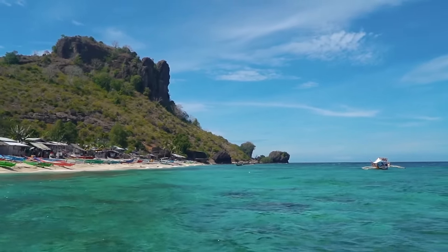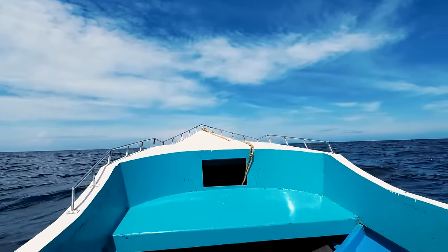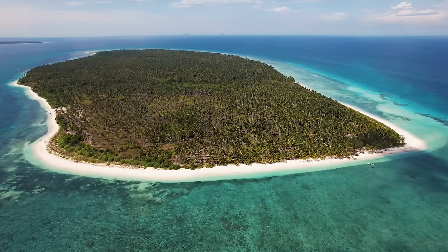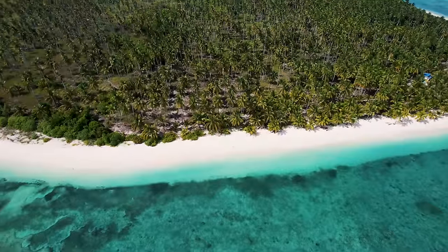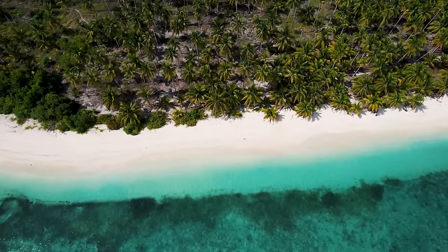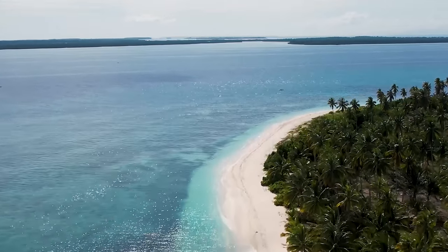But the ocean now was much calmer than earlier. Super, super fine sand. This is Sarawak Beach. Sabah's there. Sarawak's there. No, never mind. Behind me, of course, is Banguingui.